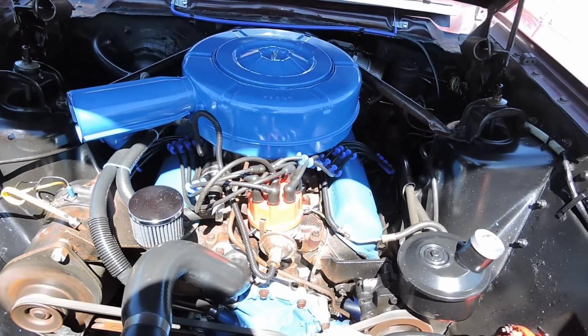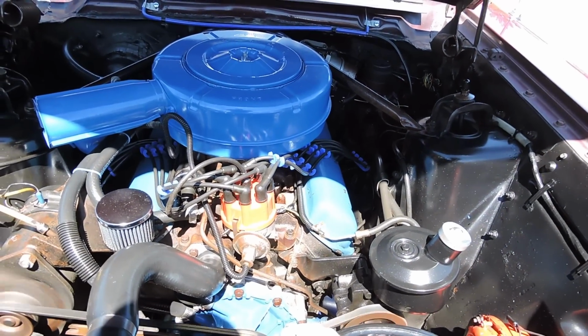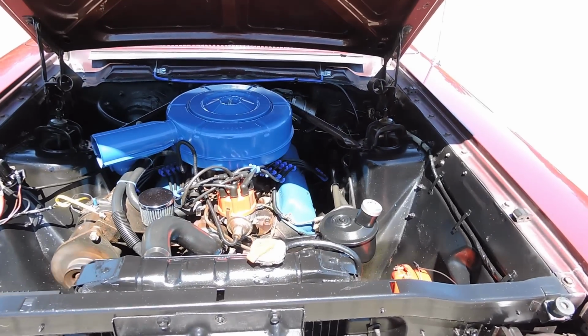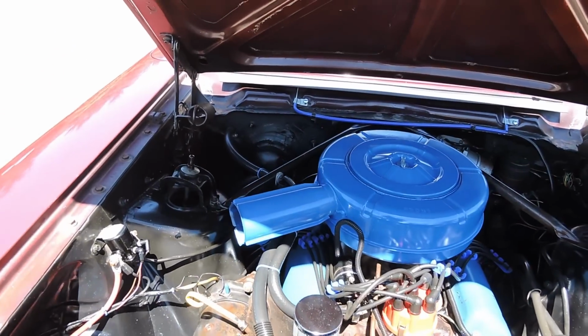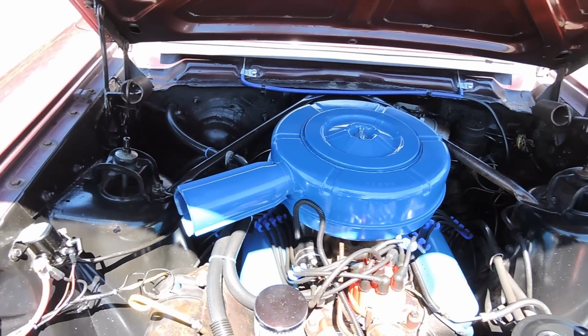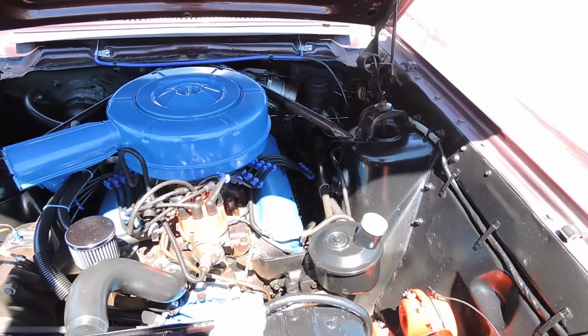New plugs, wires, that kind of thing. Motor sounds excellent. Runs great down the road. You can tell without a doubt driving this that this is a 70,000 original mile car. Runs and drives down the road great, sounds good, accelerates well. Even with that 221 V8 in it, it still goes really nice down the road.